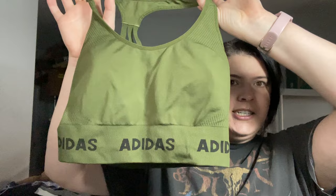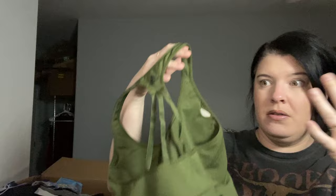We have another army green piece, this Adidas racerback sports bra. Wow, words are just not flowing today, huh? I'm not seeing a size right off the bat. I don't know if Adidas does the same thing as Lululemon where they have little notches to indicate size. I will probably take this to the buy sell trade store first, just to hopefully unload it. But if not, I will sell it myself.